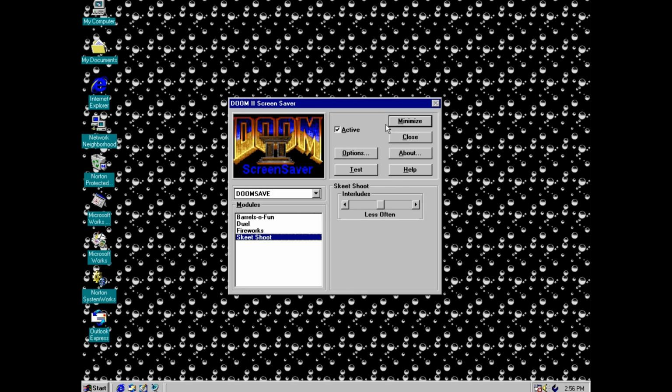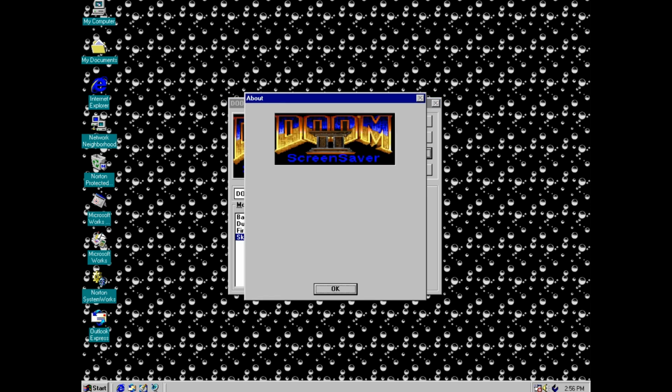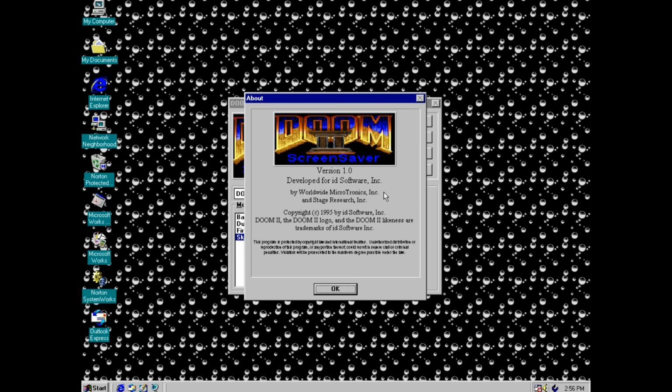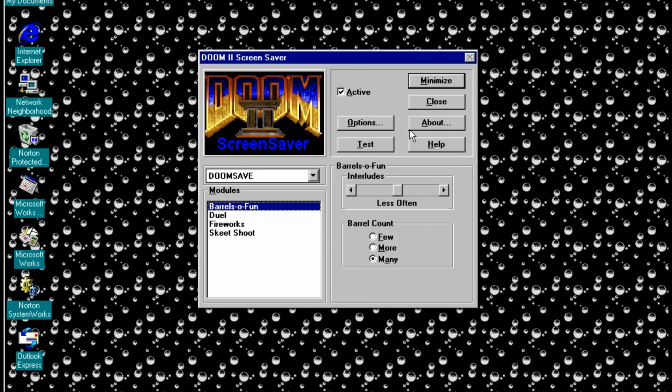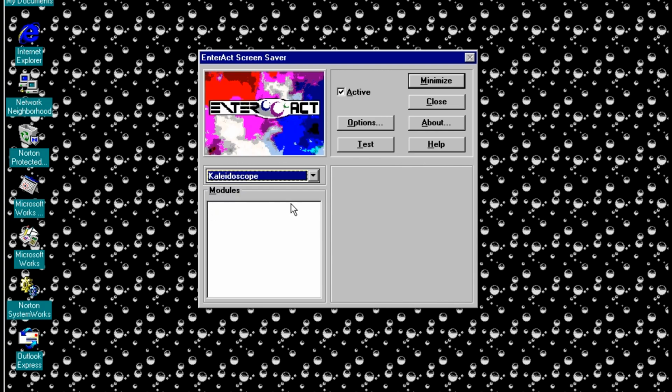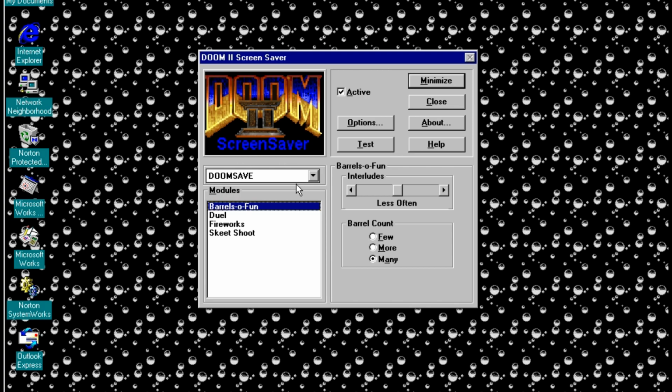It has a few options and an about, which, surprisingly enough, doesn't say GT Interactive anywhere on it. It has a help guide, which doesn't actually have anything helping on it. It just explains what they do. You've got test that actually shows you the screensaver. There doesn't seem to be any way to actually adjust when the screensaver comes on. It comes with some other screensavers as well. I believe this is some program that already exists and they've just added all this Doom stuff to it. So yeah.